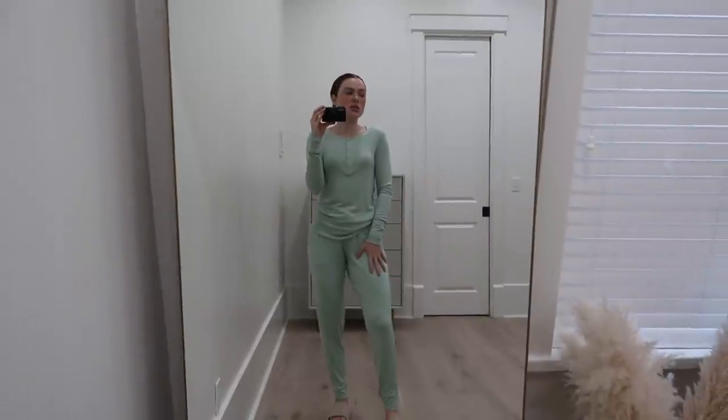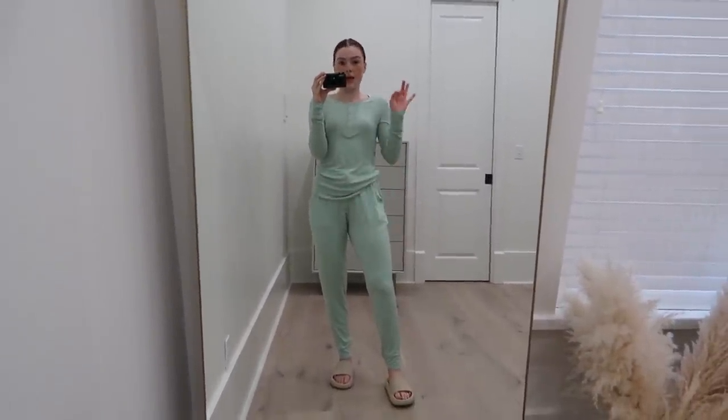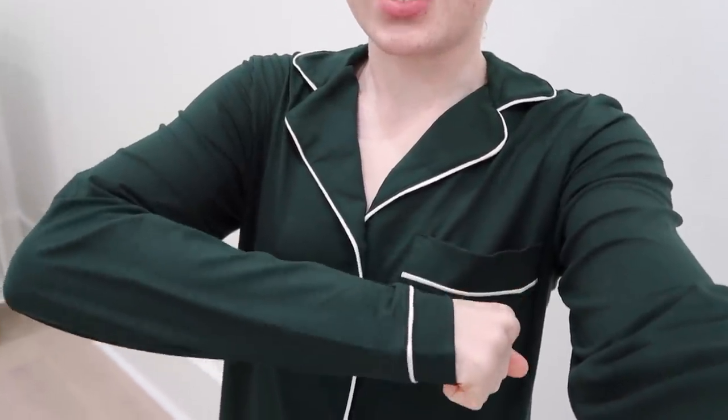I slept in these joggers the past two nights, the gray ones, and I can never sleep in pants, but I can sleep in these. Okay, this pajama set is like a dark green color. I wanted to show y'all an up close because you can't really tell in the mirror. There we go. So this is what the color looks like.